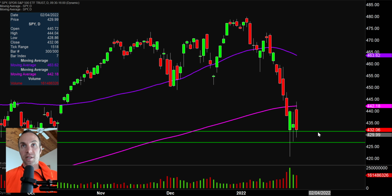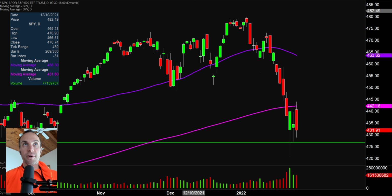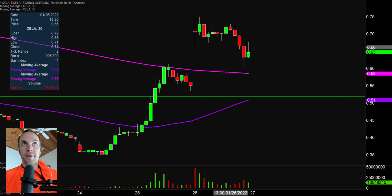In fact, let me just get rid of that line there to clean things up a little bit. But that green line right there at 426 is a level that I think a lot of people are watching. And if the price does come down there and break through there, that could be the trigger point that sends us into another leg to the downside. So we'll see what happens, but no doubt about it, 426 key area of support, and then that 442 mark key area of resistance.